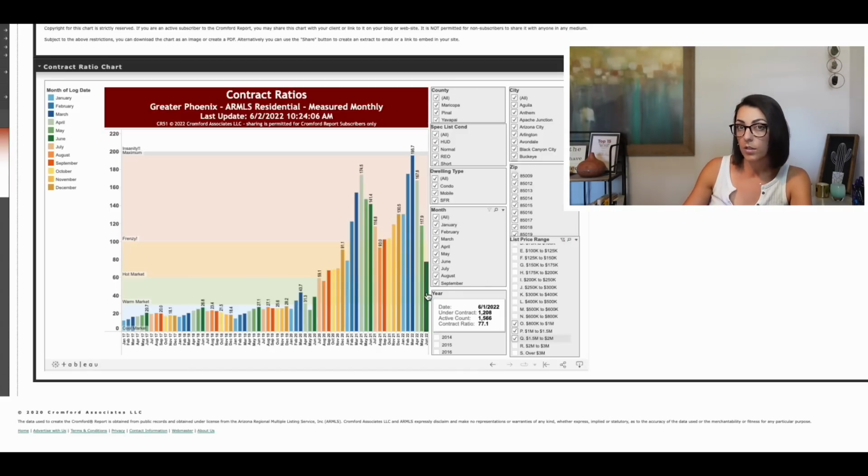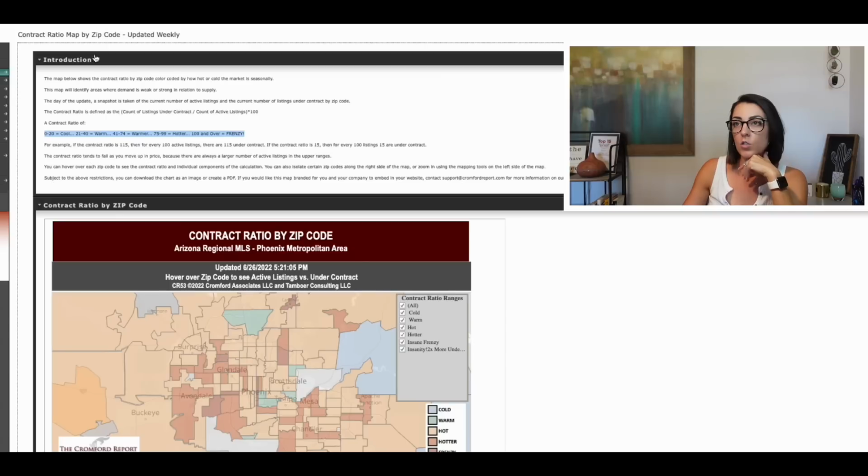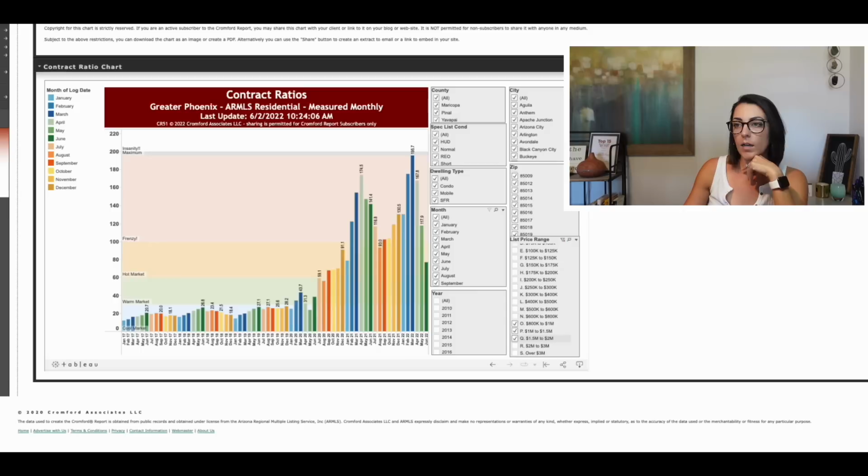So they have a good 300 that are still active on the market and not yet under contract. And if we go back, 20 was their contract ratio. And if we remember the definition, 20 is a cool market. And that was back in 2017, and they had only 396 under contract and 1,900 active. Very different environment. Looks like luxury peaked here in March of this year. 195 was their contract ratio, with 1,100 under contract and only 584 available for sale.